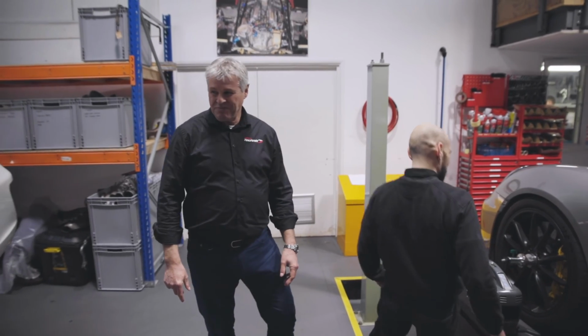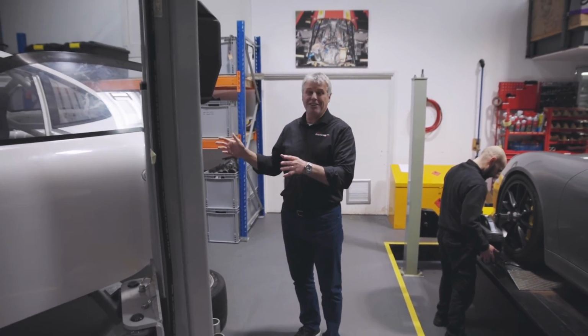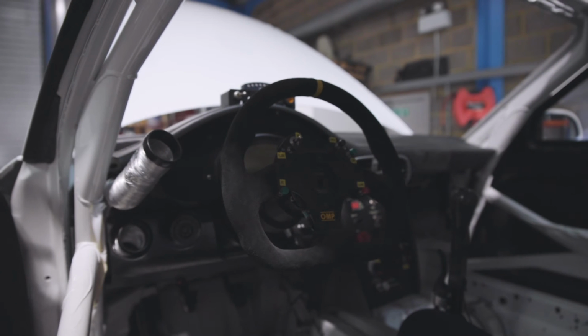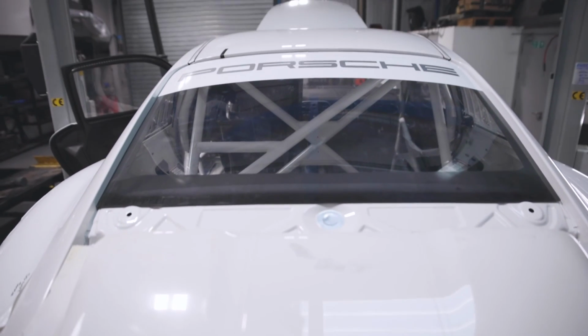Lovely, thank you. Well, this has captured my interest straight away. It's a 997 Gen 2 Cup car undergoing a full rebuild. Now, I remember racing these extensively, and I can't wait to see this finished so I can have another go in it.